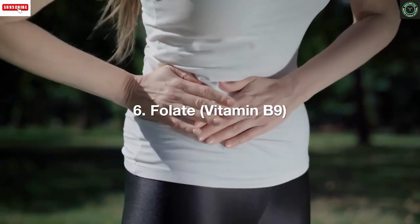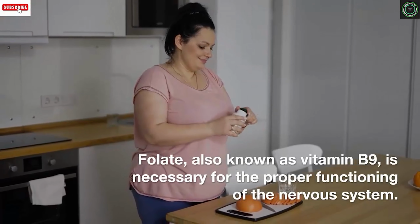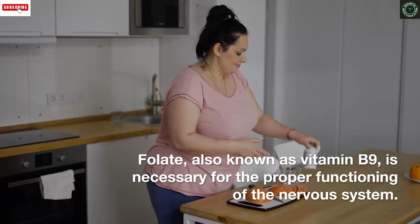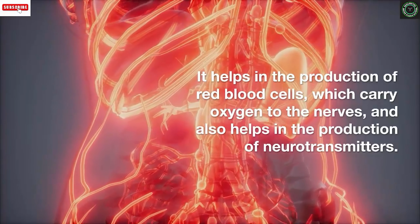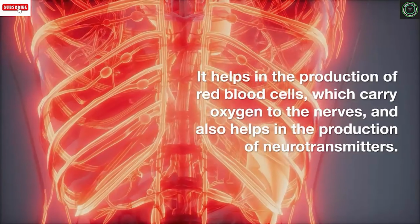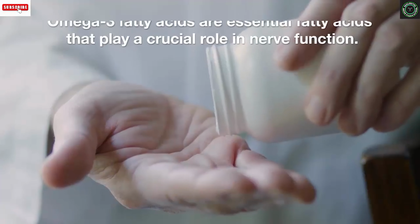6. Folate, vitamin B9. Folate, also known as vitamin B9, is necessary for the proper functioning of the nervous system. It helps in the production of red blood cells, which carry oxygen to the nerves, and also helps in the production of neurotransmitters. 7. Omega-3 fatty acids.